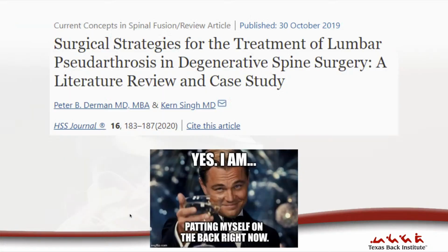Next slide. I wrote up recently with Kern Singh looking at revision strategies for lumbar pseudoarthrosis. And as part of this, I did a literature review. And the literature shows that there's not strong evidence for any of these fusion techniques over the other ones, which is probably because our measurements are not sensitive enough. I don't know. But what I can tell you is I've had a difficult time finding any reports of how to revise, or anyone revising, ALIFs or laterals for that matter. There's just not that many pseudos, but there's tons written about revising TLIF pseudos because they happen a lot. And yes, I patted myself on the back. I cited my own paper there. Juan didn't seem to have a problem doing it, so it's okay.